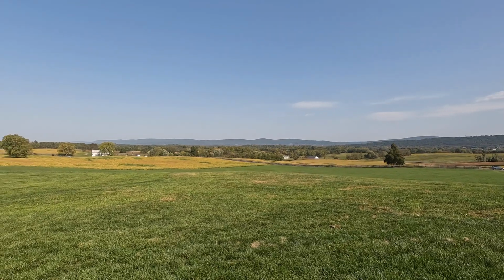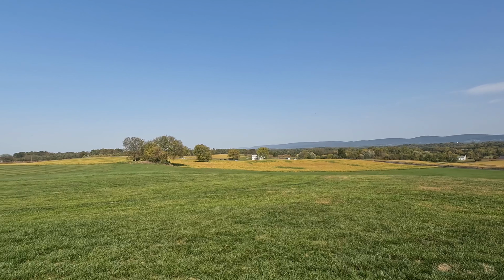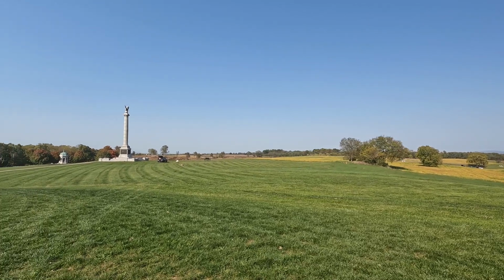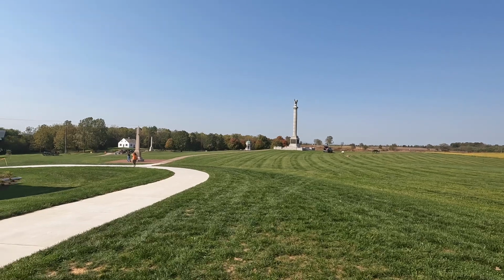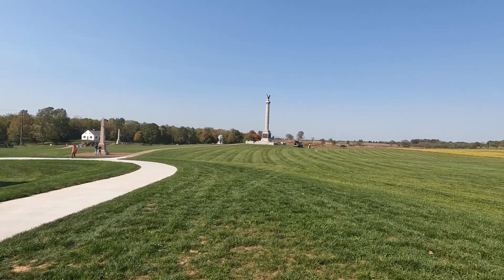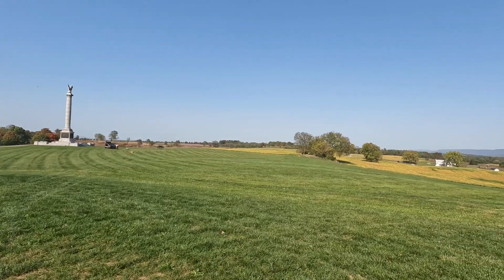The rear guard held against the Union onslaught, and gave Lee time to consolidate his army here around Sharpsburg rather than be defeated in detail, as McClellan had planned. It's all in the video that we purchased, and a shorter version of that is in the theater. It's a wonderful film. I highly recommend it. Okay, we're going to drive around and see some of the key points.